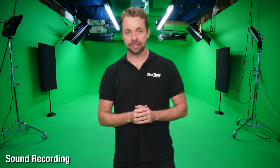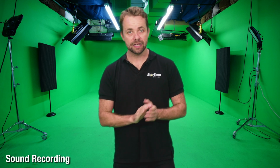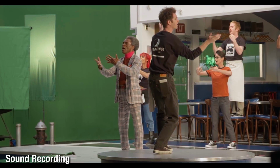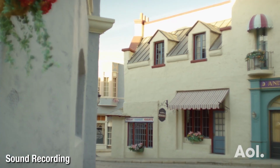The second variable to achieving a clean sound recording is the location. The place you choose to film will have a big effect. If it's noisy, like near a main road or on a beach, you need to plan for it. It's why Hollywood productions will film on sound stages, which are completely soundproof, or use green screen and build entire streets. It's easier for them to control all aspects of filming and sound recording.